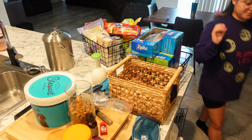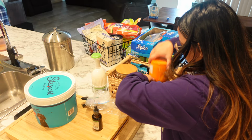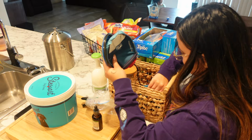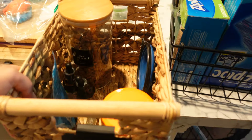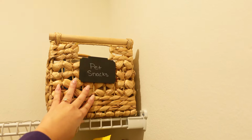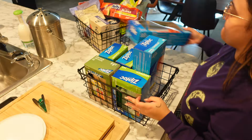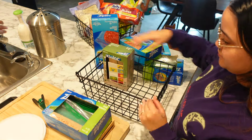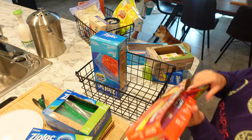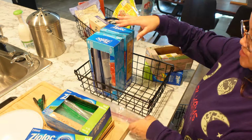I'm first organizing all the pet stuff, like any treats, snacks, making sure that nothing is expired. I personally like to put everything in bins or baskets. I find that it makes it easier just to grab something if you know everything is in there.